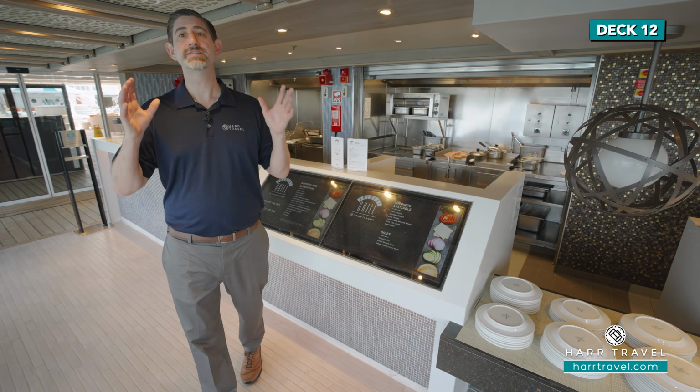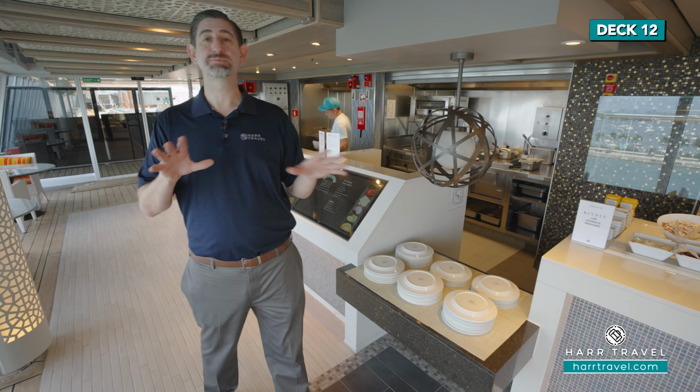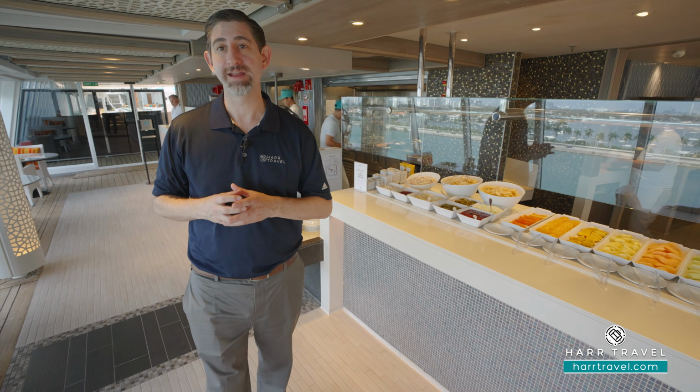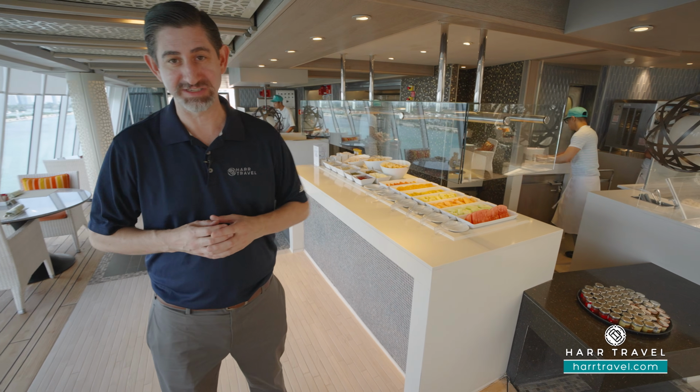Now we're just inside the Trident Grill. Now you can have your late risers breakfast here. It's absolutely delicious and quite a few choices if you want to sleep in. And then later it turns into the pool grill until early in the evening. So you're gonna have a wide variety to choose from. You can order right here and then head out and sit and enjoy the deliciousness.